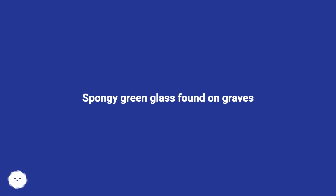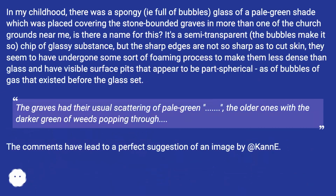Spongy green glass found on graves. In my childhood, there was a spongy, full of bubbles, glass of a pale green shade which was placed covering the stone-bounded graves in more than one of the church grounds near me. Is there a name for this?